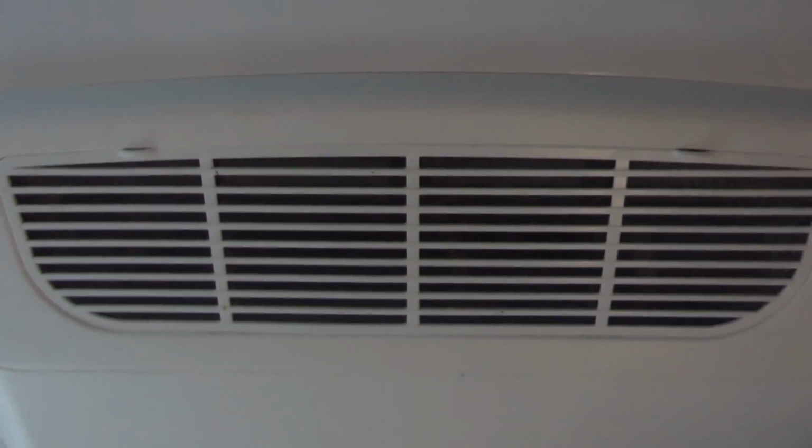Now the batteries are getting a little charge. If I get a generator, like a regular generator, this has a heat strip, so I could use that.